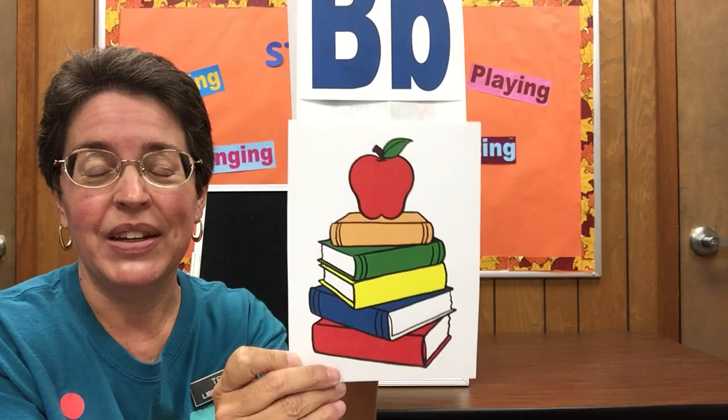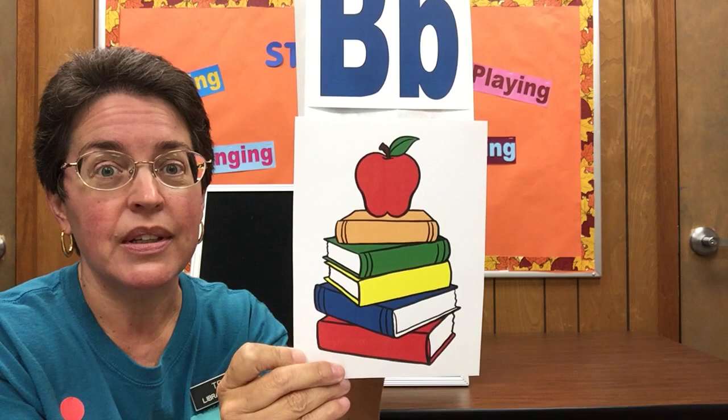And look, what is that on the top of the books? Do you remember that from last week? That's right. It's an apple. So there's our first letter B.